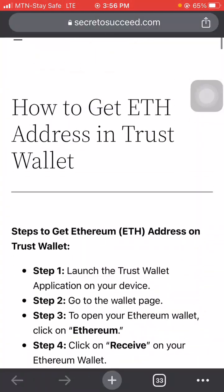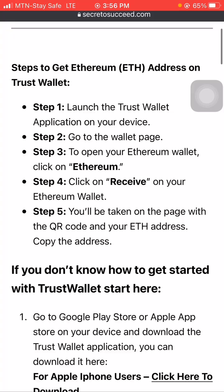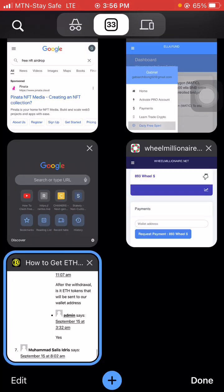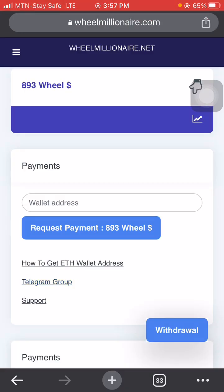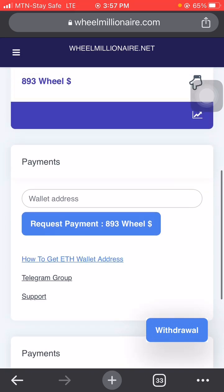Okay, bear with me, guys. Let's see how this works. This way you're going to insert it with a wallet address, so let's go find that. Withdraw, click on it. Go to this place: how to get an Ethereum wallet address. I don't know why my phone is misbehaving. Okay, let me use the other account to show you guys. You can join the Telegram group here. You can share your link.